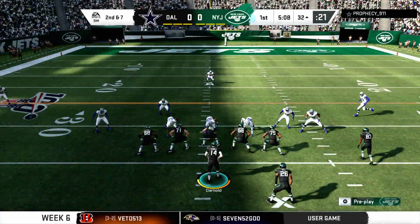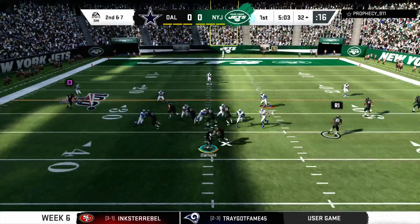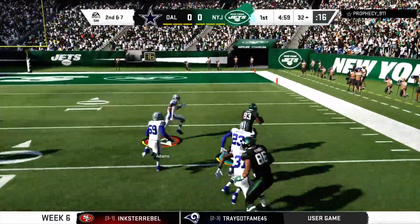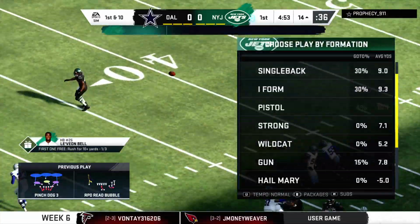Three yards on that last carry. Here's 2nd and 7. Now a fake on the give here as they try the run-pass option. Complete out to Samuel on the quick throw. And he's going to have another first down here as the tackle's made at the Cowboys' 14.